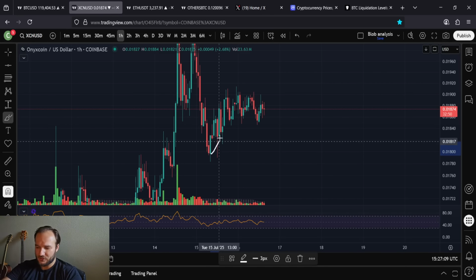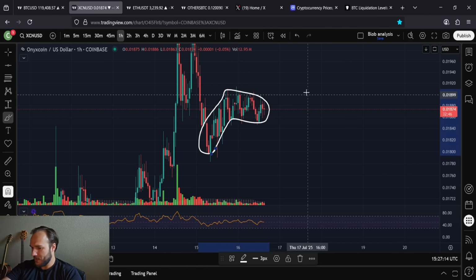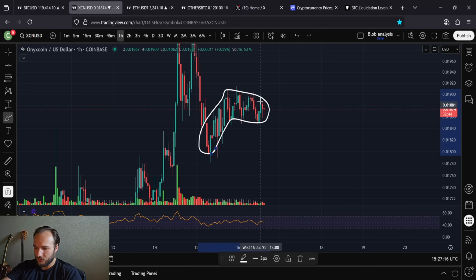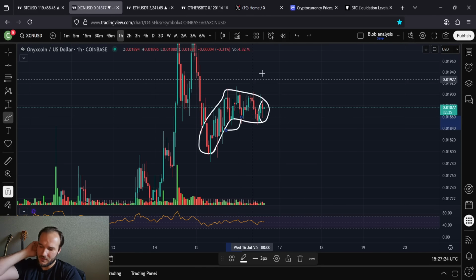I don't know if that's actually a pattern, guys. I'm just making that up. Shout out to the Aussies out there, the Aborigines, for making the boomerang pattern. It kind of almost looks like that gun from Lilo and Stitch. I don't know if anybody knows what I'm talking about.